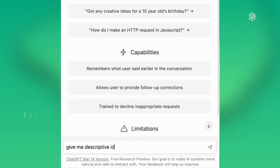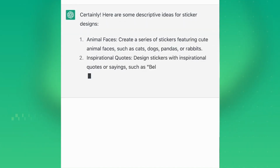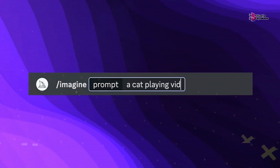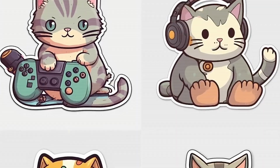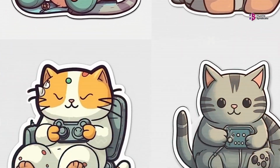All you are going to do is just type into ChatGPT, "Give me descriptive ideas for sticker designs," and as you'll see, ChatGPT will begin writing out a response and giving different ideas. So, you can take something like a dog playing video games, type that into Midjourney, making sure that you add the word sticker into the description, and as you can see, you'll get some pretty incredible results.